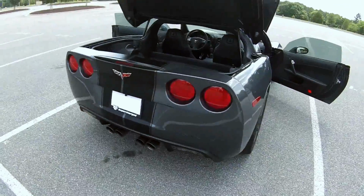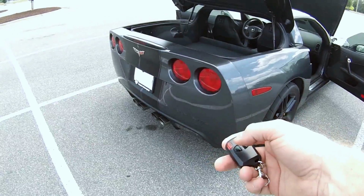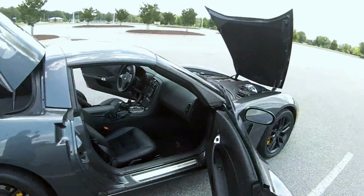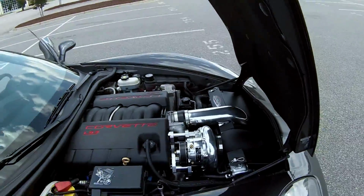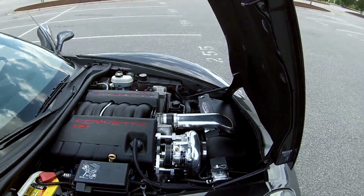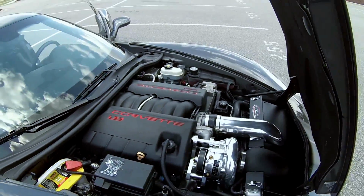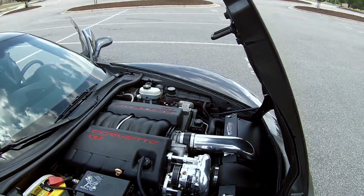It's loud now, but flick of the button and it's back to quiet again. The supercharger is very, very quiet. It's the version 3, a self-contained unit. The old versions, you had to tap into the oil pan. This one's not. It has its own oil. It's aircraft grade synthetic fluid that goes in it. That's changed every, I think, 7,500 miles.